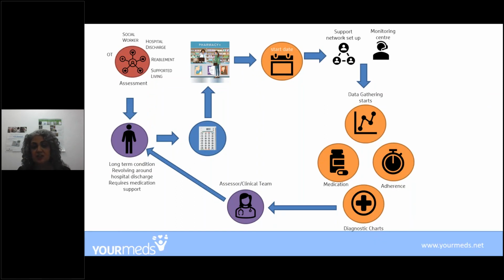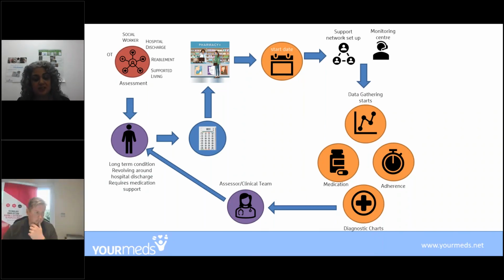We've also just started a programme with South Tyneside Council. By the end of the year, we'll be working with 11 councils across the UK. Our processes are streamlined, and we can have a YOURmeds project up and running within 6 weeks, and that includes onboarding local pharmacies and training your referral teams.